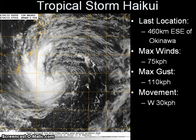Maximum sustained winds right now at 75 kph with gusts of up to 110 according to the latest JMA analysis. So the system has slightly intensified in the past 12 hours. It is currently moving quickly to the west at 30 kilometers per hour, and this forward speed is actually what caught us off guard in terms of the timing and forecast track for the system, as you'll see later in the update. But anyway, as you can see on this latest visible image, the system continues to intensify and consolidate.